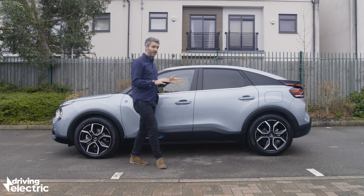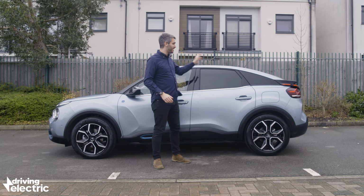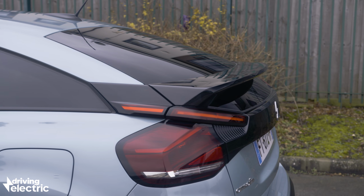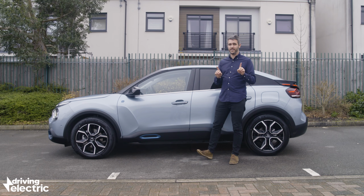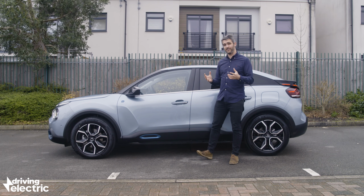But there's absolutely no denying that this car's bold front end gives it a great look and it's complemented by this coupe style roofline. The rear end gives it plenty of presence. Now, you guys can get a good feel for the styling from flicking through an online image gallery, but what you can't tell is what it's like inside, both in terms of quality and design. Let's take a look.